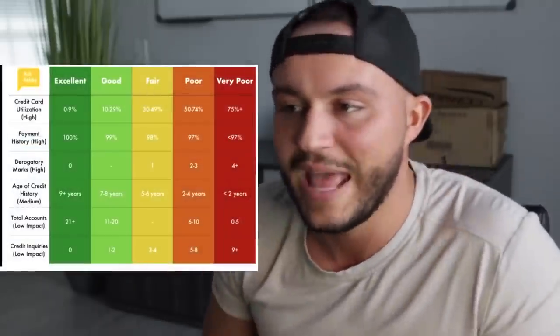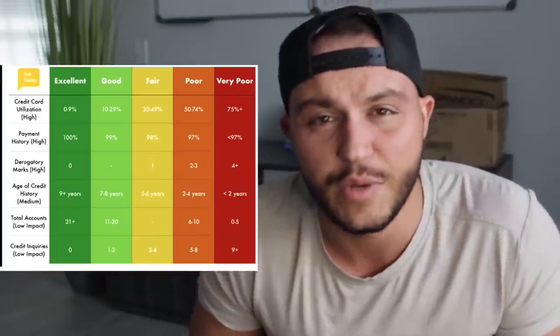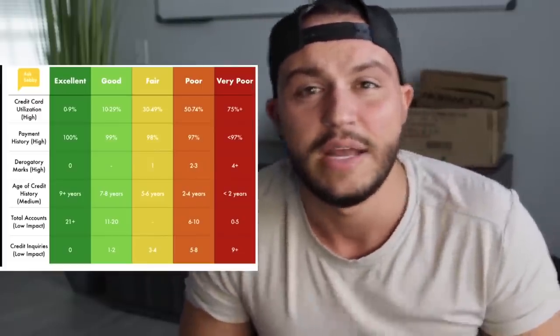So next is going to be payment history, which is also ranked very high. Ideally, you want to make every single payment on time. Now, there's a caveat to this, because sometimes credit card companies won't put it on your credit that you missed a payment. Sometimes there's a grace period, so you're going to want to find out if there is one and how long it is until it actually goes on your credit report with your credit card company.